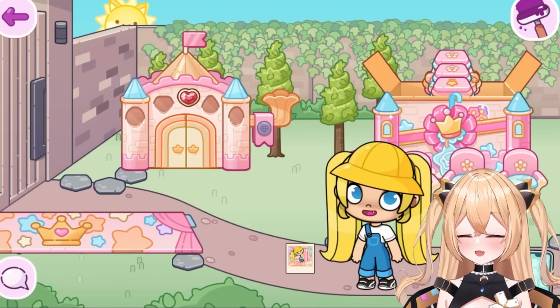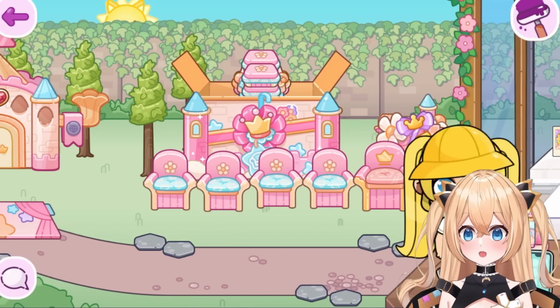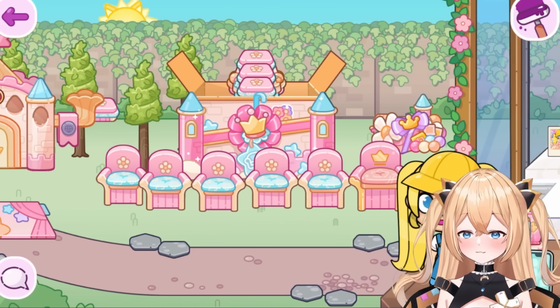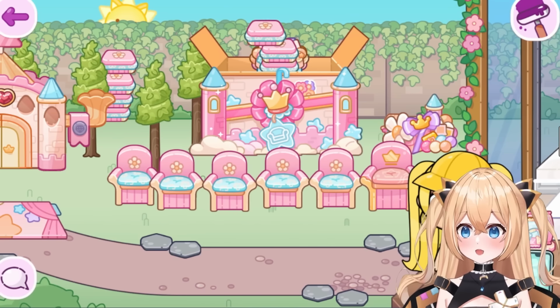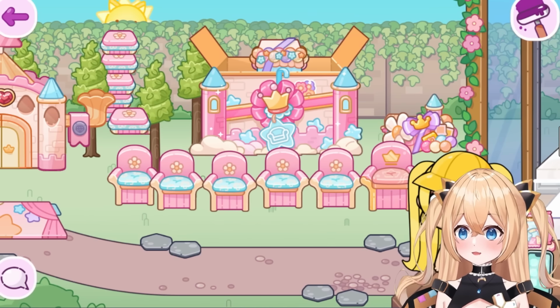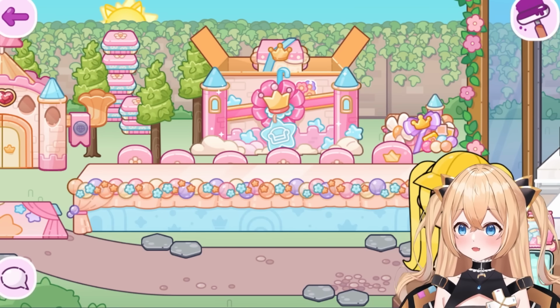Next one we have over here is a dancing mat, I think. Let's try. Let's put it here. And, oh my gosh, this is the queen, the big princess's chair. So nice. There's so many chairs. They're all chairs. There's so many seats for everyone. I guess all my friends can come here and sit next to me. They can celebrate the coronation of Potato Chips.